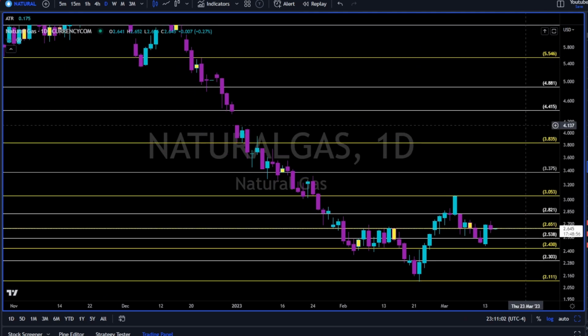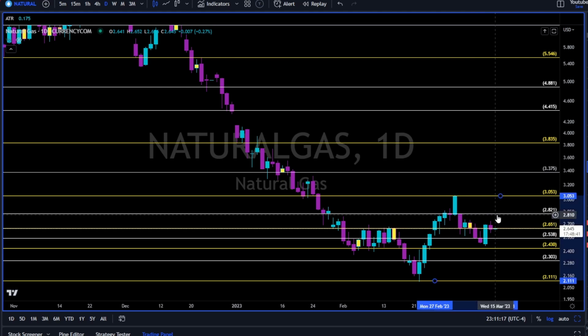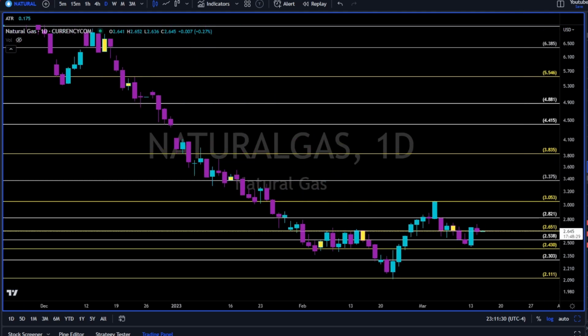Natural gas trying to hold above the 265. Continuation, this bounce. We have this low here, February lows. We have a higher low, March. Now let's see continuation to the upside above 282 and maybe above 305. And then we will have also a higher high. Higher lows, higher highs is the definition for an uptrend.